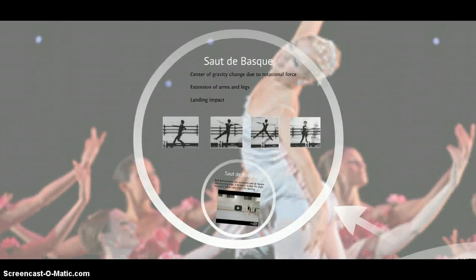From this point, the saut de basque becomes a turn in the air. The experienced dancer will also avoid leaning back as they run, but allow a slight lean back in the moment right before takeoff. If the center of gravity is back during the run, it acts as a braking force.